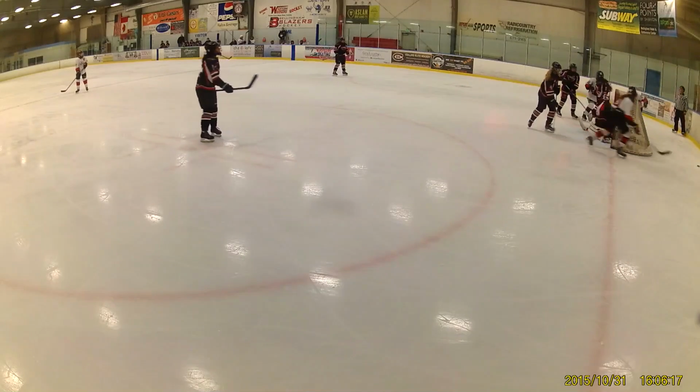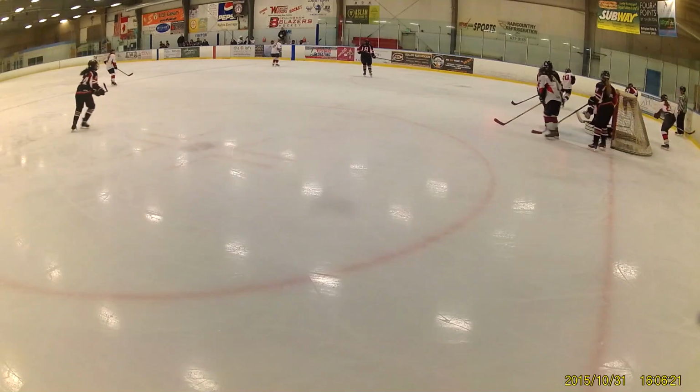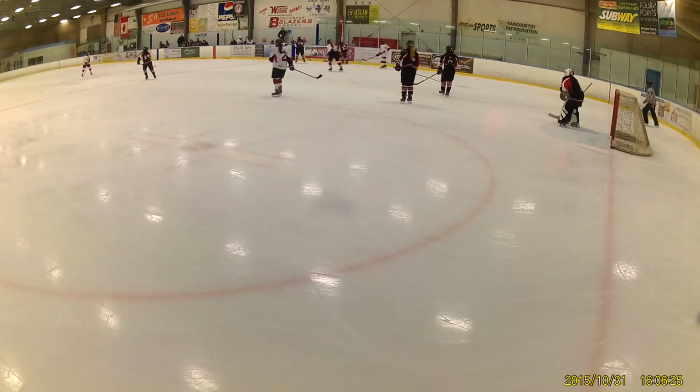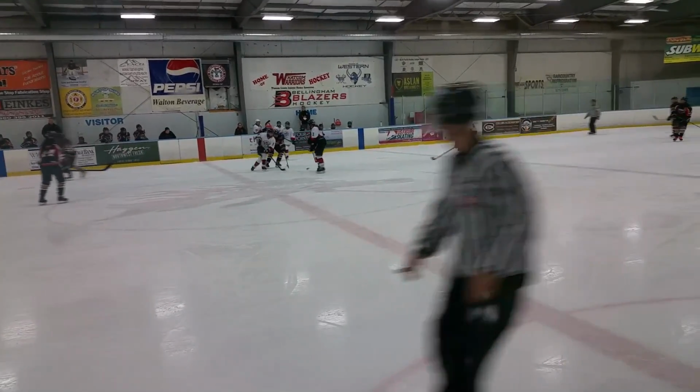Amy, in behind, tries to dig it out front. Once more it's behind. Hannah and Amy, both behind. Hannah tries to pass it to Ellery. Taken away by 19. 19 working up the right-hand boards. Kept in by Sophie. Sorry, almost kept in by Sophie. Sophie will retreat, turn, and luckily hangs on to that. Otherwise, it's a 2-on-1 go in the other direction.